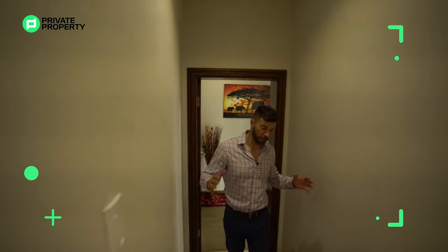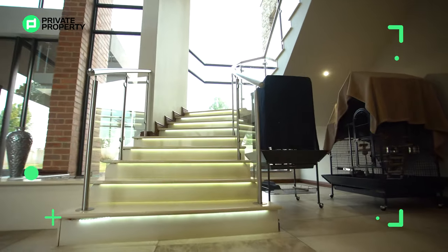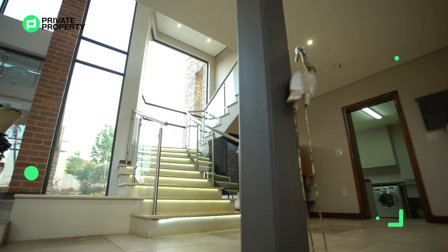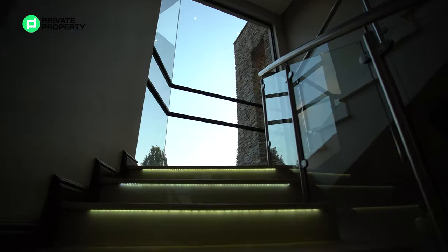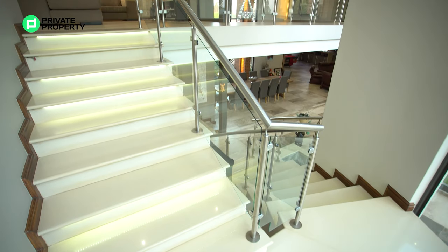But now, we've spoken about bedrooms, we've spoken about the lounge suite, the gas fireplace, the incredibly raised ceilings, as well as that stunning outside area. So there's only one thing left to do, and that is to take this spiral staircase, head on upstairs to where this walkway is located, and take a look at the remaining three bedrooms located upstairs. So come along with me.